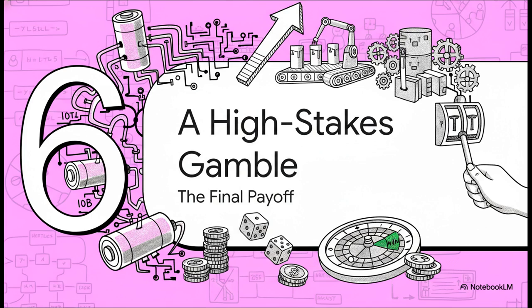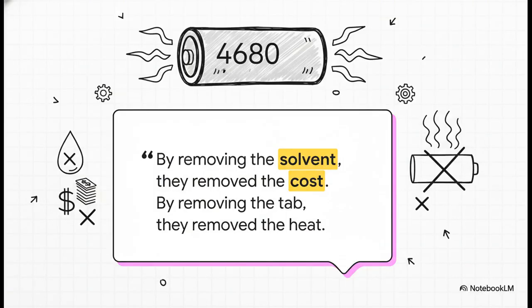This whole project, it's been a massive, high-stakes gamble. Not just on a new product, but on fundamentally re-engineering the entire factory that builds it. There's this quote that just perfectly sums up the whole engineering philosophy here. By removing the solvent, they removed the cost. By removing the tab, they removed the heat. See? It's all about solving problems at the most basic fundamental level.